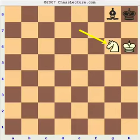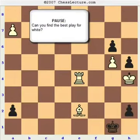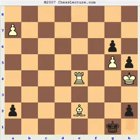Now, I actually have saved the best one for last, but we'll get to that in a minute. First I'll show you another one here. One more and then the last one. So this composition is by Kralin and Kuznetsov. It's white to move here again.